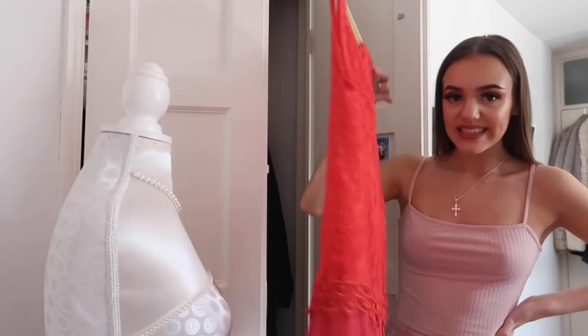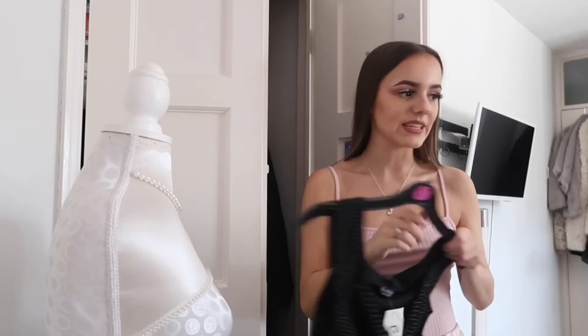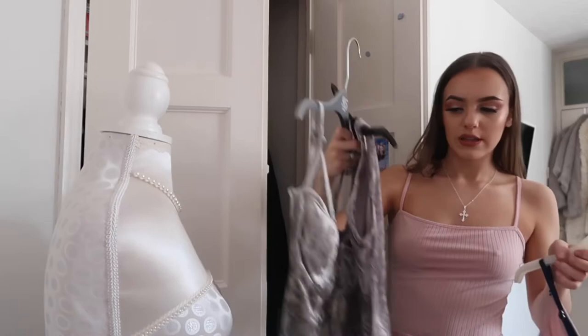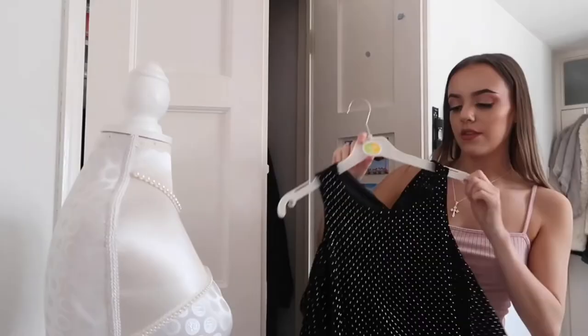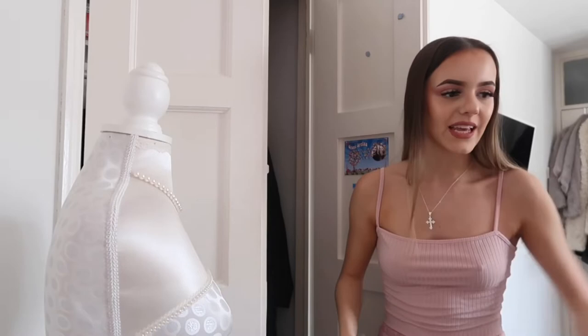Yeah, this is a no-no. I've always kept this just in case I need a smart dress. So this I've never worn. This I've worn and I'll keep. This I'll get rid of. This, I've literally got one recently which is exactly the same, so I don't need two of those.